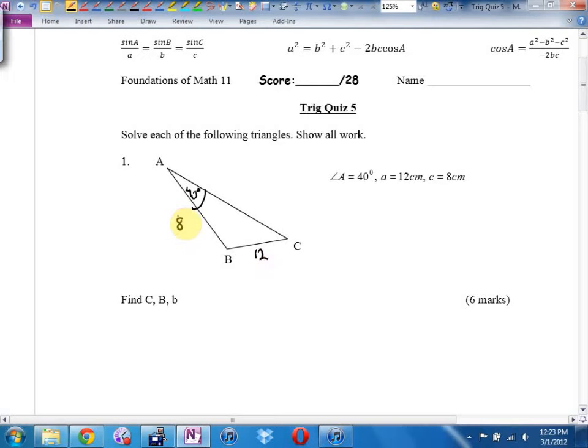What am I asking you to find? Everything else. Find big C, find big B, find little b. Decide, first of all, well, is there a right angle in this, Jordan? So no SOHCAHTOA. Ask, is there a pair? If there is, you can use the sine law. Otherwise, using the cosine law. 6 marks, probably 2 marks for each one. Okay?